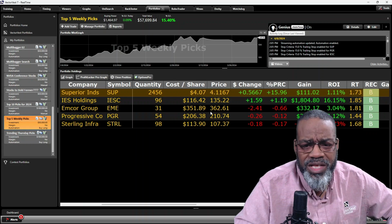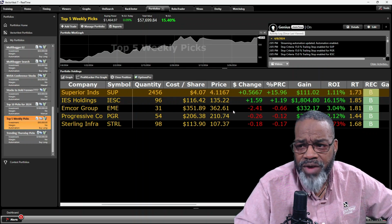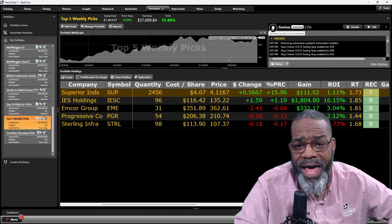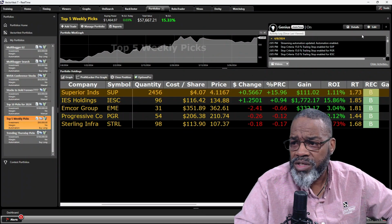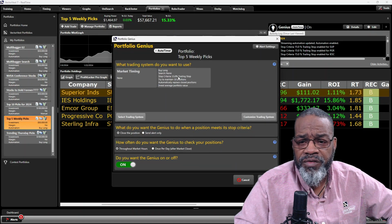And what happens with this is, as a stock moves out of the list because it hit the stop criteria, pretty much just a trailing 15% stop, love the move. It just tells me that the stocks that we buy, that we have in this portfolio, do a lot better than the stocks that don't do well. And I think a trailing 15% stop, let's go to edit. I'm using a criteria of a 15% trailing stop.